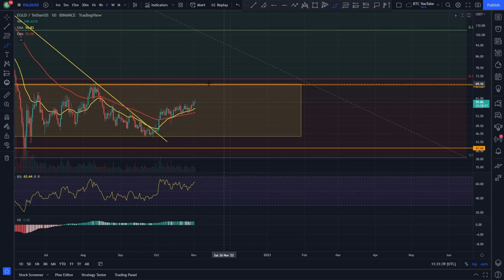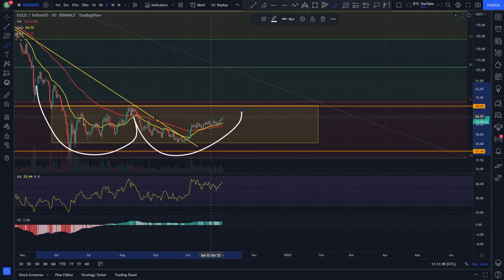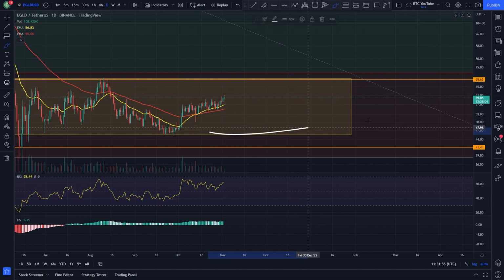So our price prediction and our target over the next few weeks, we do want to see Elrond heading up towards that $68-69 level at the top of the range here, and potentially doing something like this where you've got your double bottom, equal high, double bottom, and then you start to reverse your trend with higher highs and higher lows. So that would be what we want to see. Obviously, if we roll over, then the support will be at the bottom of the range at $45.